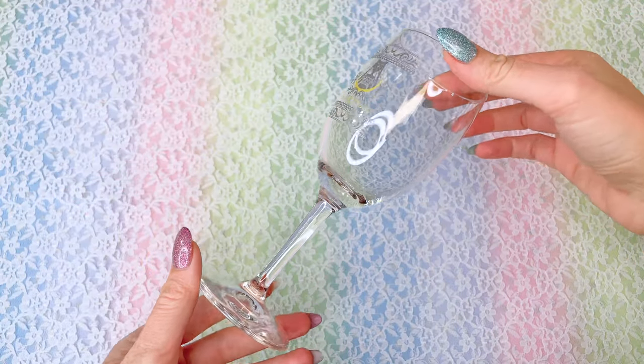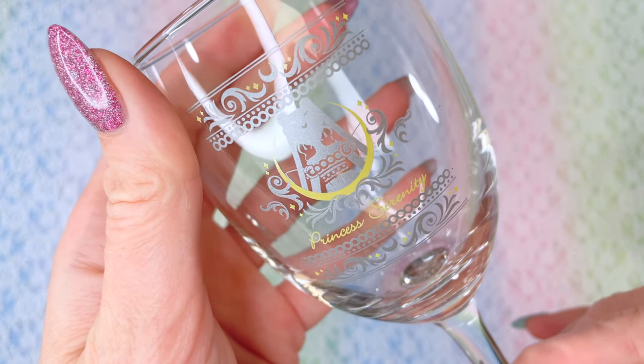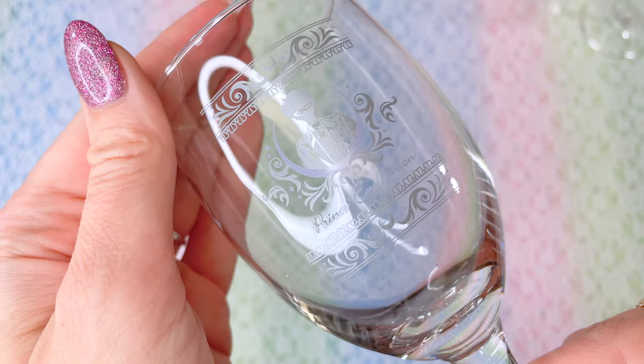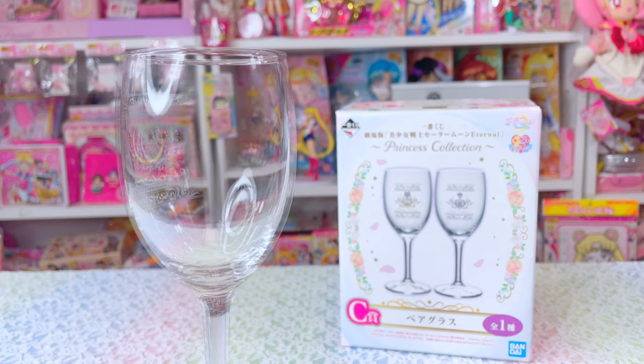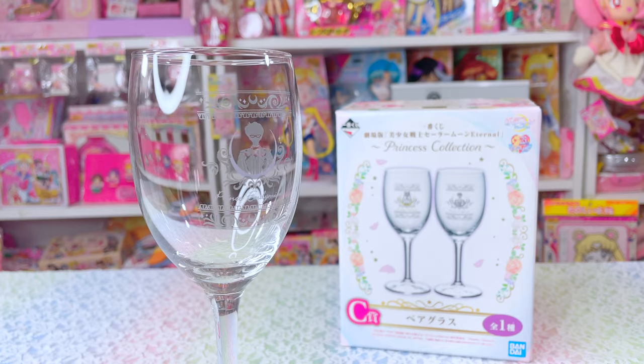But the glasses are really beautiful. As you can see, I'm showing you some close-ups of each one. The print on them is very good quality. I actually have some previous release Ichiban Kuji glasses. They're always durable and good quality for lottery prizes, so I do recommend them. They're dishwasher safe. That's another good feature.